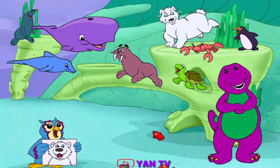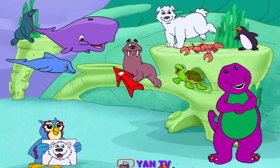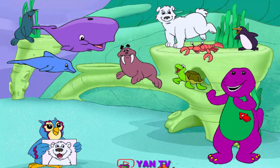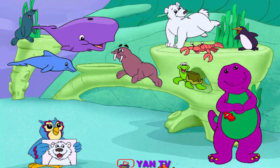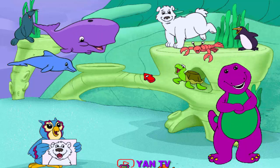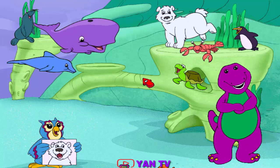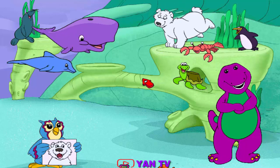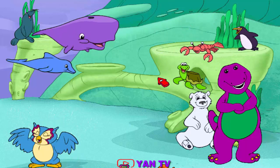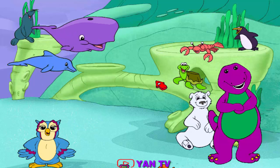Now, please find the polar bear. It looks like this. Find the animal Annie's looking for. That's a walrus. The polar bear has white fur. Now, please find the polar bear. It looks like this. You got it! We need two more animals.